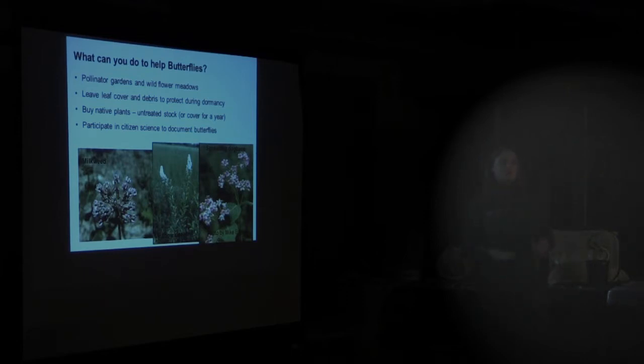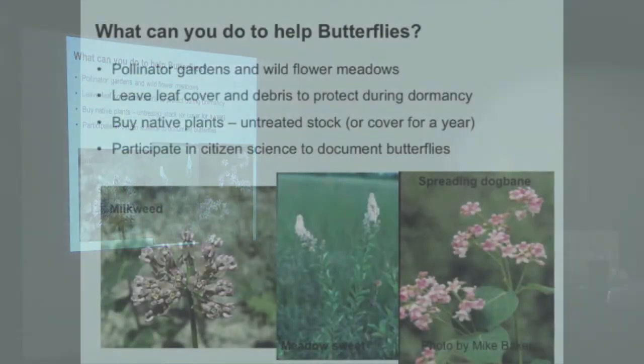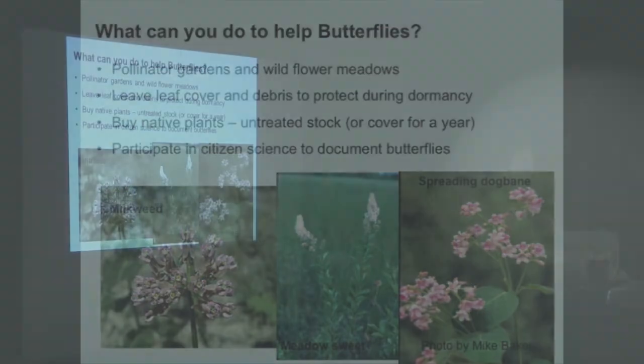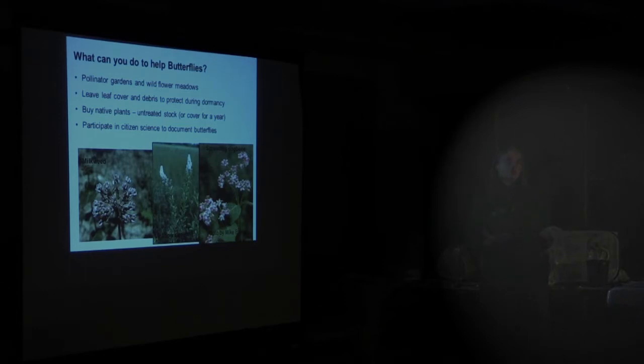Sometimes people don't think to leave some of the leaf litter in their gardens over the winter. And remember, the frosted elfin pupates under the leaf material. And if you're removing that, you could be removing the species. You could be removing the blanket that keeps them warm or keeps them moist if they're overwintering in that area. So if you can leave it there and then remove it a little bit later in the season.